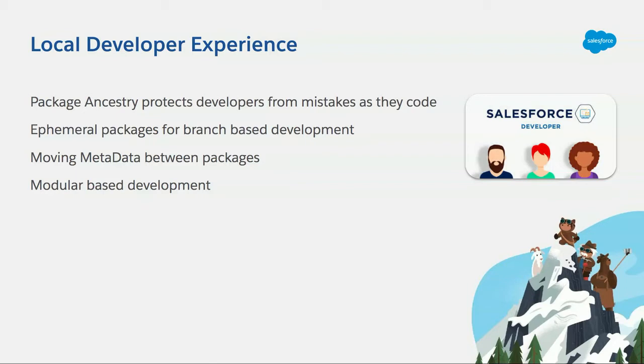And lastly, modular-based development. Delete mentioned that earlier, but from a local developer working on your Mac, if we can start to break up some of our larger packages into smaller modules, a developer can just clone a small Git repo and push that metadata to a Scratch org. That should be a lot quicker because they're not having to work with such a large code base.